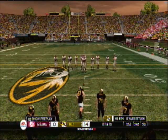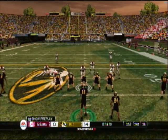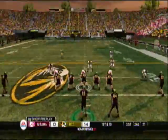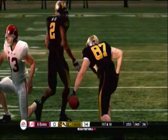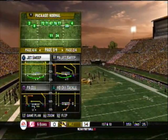They line this one up in the shotgun. Four wide receivers split out in the formation. Throws left. The running back's got it. Tackle at the 28-yard line. Not a bad little play there. Yeah, this is a nice job by the quarterback reading the coverage and delivering a very catchable ball and allowing his receiver to come up with a nice gain.